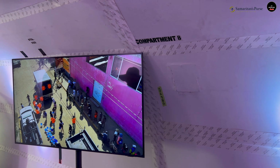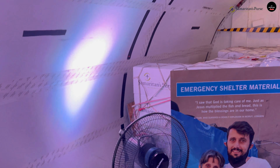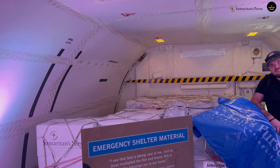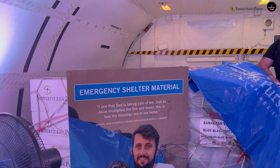All that product fits up on pallets, and then those pallets actually sit on these metal cookie sheets, and that's what rolls in on these rollers. So it comes in through the cargo door up there. The load master determines how it's going to get loaded and says, hey, when we hit the ground, first thing off needs to be tarps, or the first thing off needs to be the field hospital. So it's a little bit different material that we utilize for tarping.